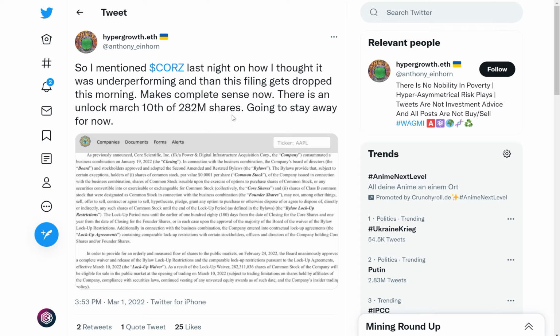So as I understand it, these are not new shares. Core Scientific has around 317 million shares, so approximately 90% of these shares will be unlocked and could be sold by the owners. That doesn't mean they will all be sold on March 10th. Maybe a few or so, we don't know. With these SPACs, everything can happen. But this might be the reason for the dump today, like minus 12%.